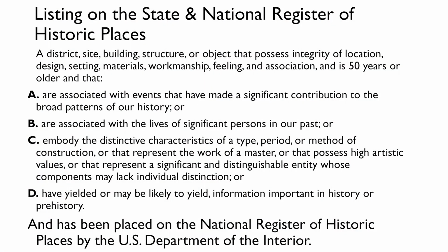So let's talk about listing on the State and National Register of Historic Places, which is the gaining recognition for its historic character. Now, something that's listed on the National Register of Historic Places, which is also mirrored by the New York State Register of Historic Places, I'm just, for the purposes of not exhausting myself, going to call it National Register listing, is a district, site, building, structure, or object that possesses integrity of location, design, setting, materials, workmanship, feeling, and association, and is 50 years old or older.